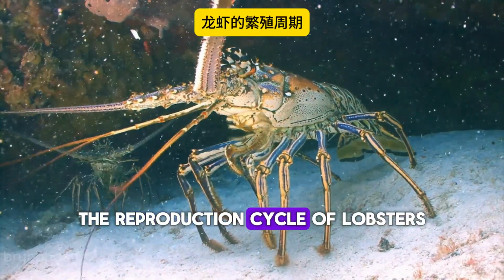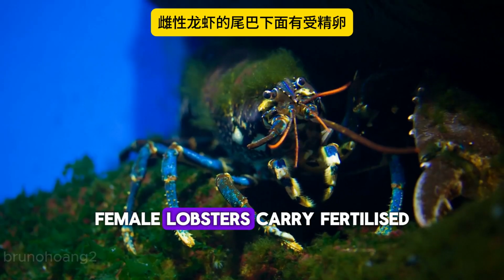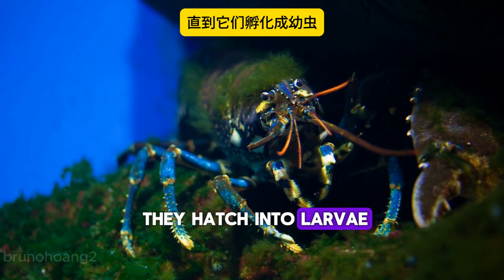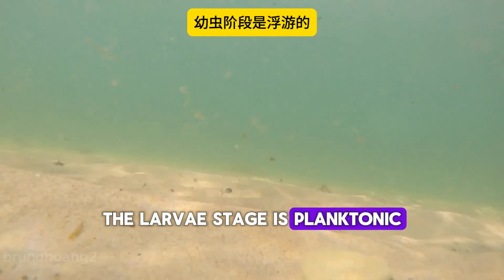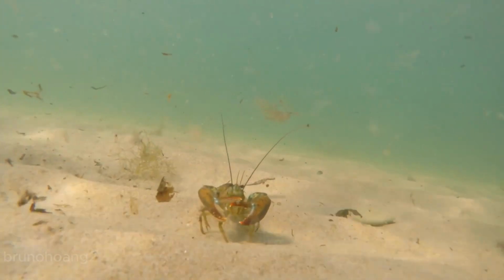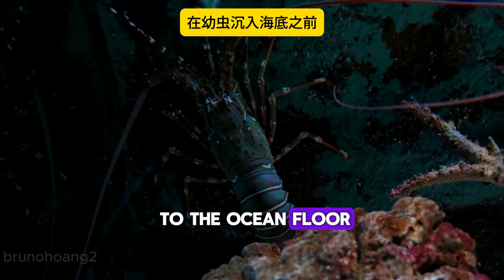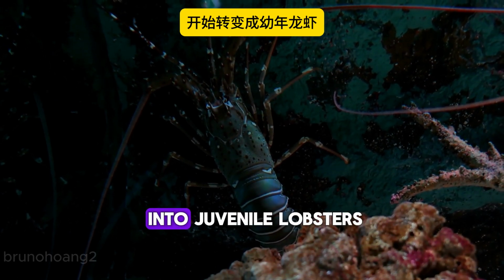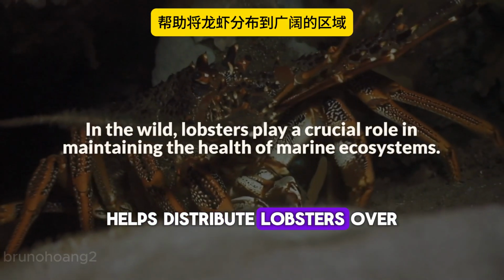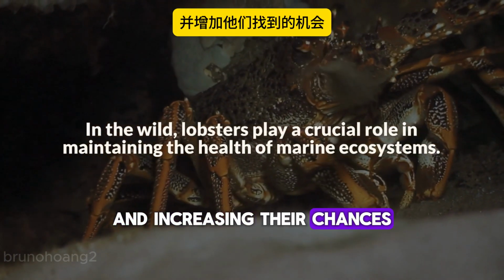The reproduction cycle of lobsters is another fascinating aspect of their biology. Female lobsters carry fertilized eggs under their tails for several months until they hatch into larvae. The larval stage is planktonic, meaning the larvae float freely in the water and are carried by currents. This stage lasts for several weeks before the larvae settle to the ocean floor and begin their transition into juvenile lobsters. This reproductive strategy helps distribute lobsters over a wide area, promoting genetic diversity and increasing their chances of finding suitable habitats.